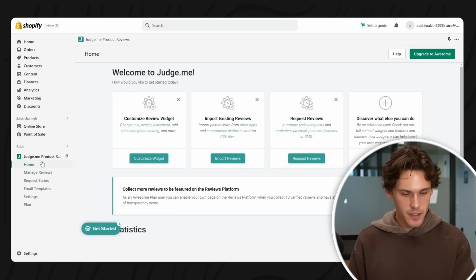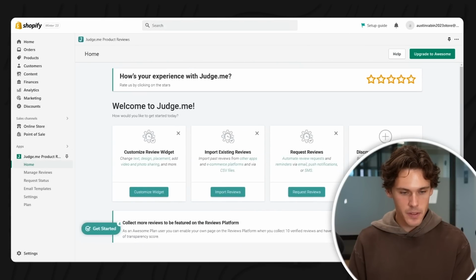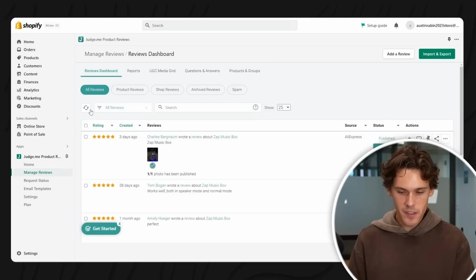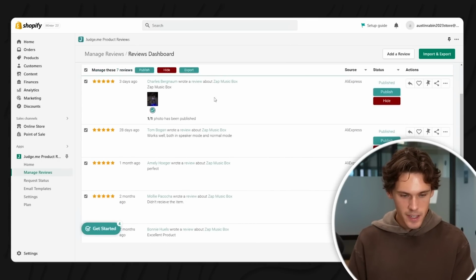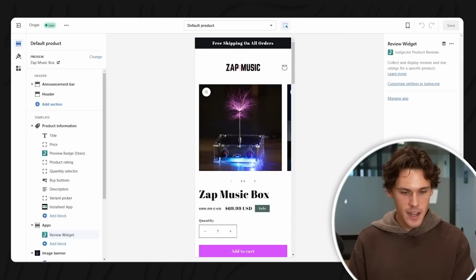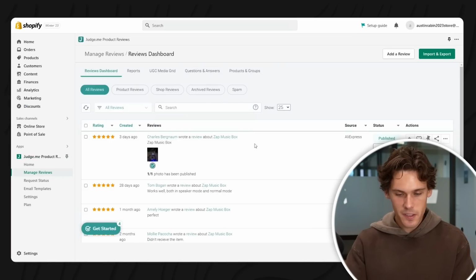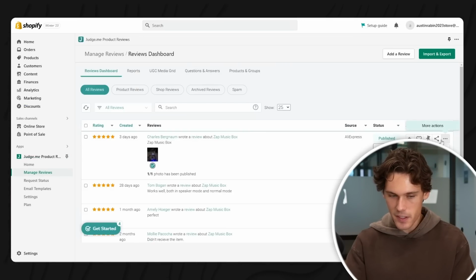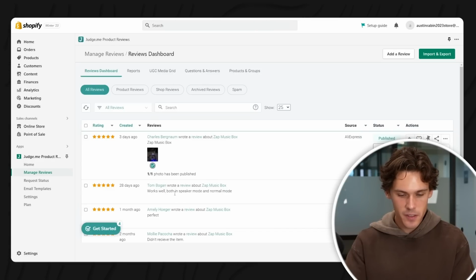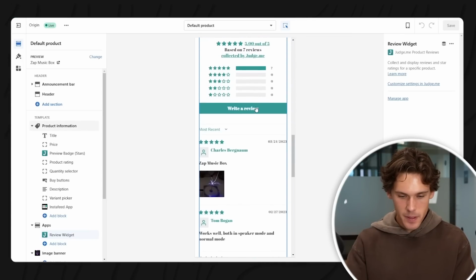Okay, now let's go back to check on the apps. Let's see if any of the reviews uploaded yet. Click on manage reviews. Yep, so we've got them here. Let's go ahead and click these and hit publish. And they should populate now on our website. Let's refresh this. The good thing about reviews is you can edit them in here. So you can literally just go into your Judge.me product reviews, hit edit, or you can remove the ones that you don't like. Really just curate your reviews that way. But let's see if they showed up. Yep, they are good to go.